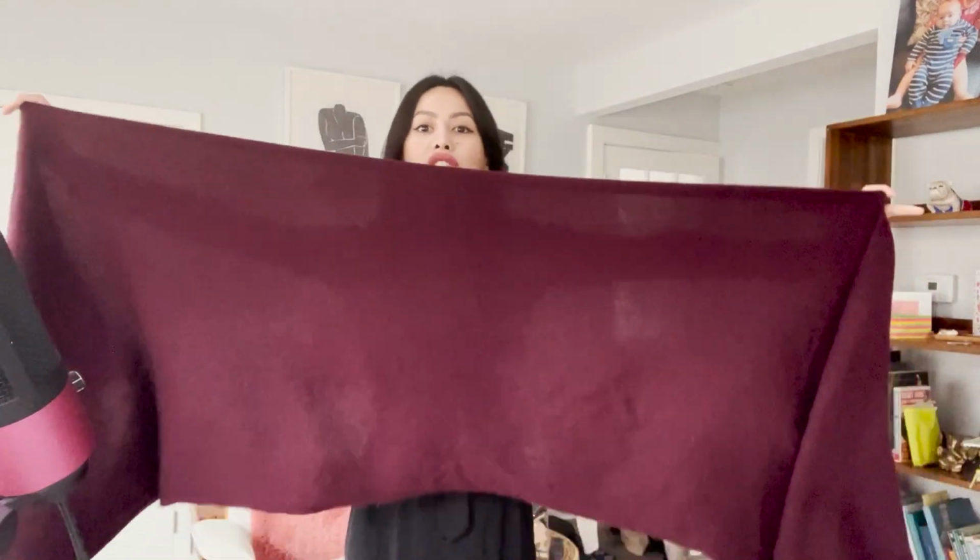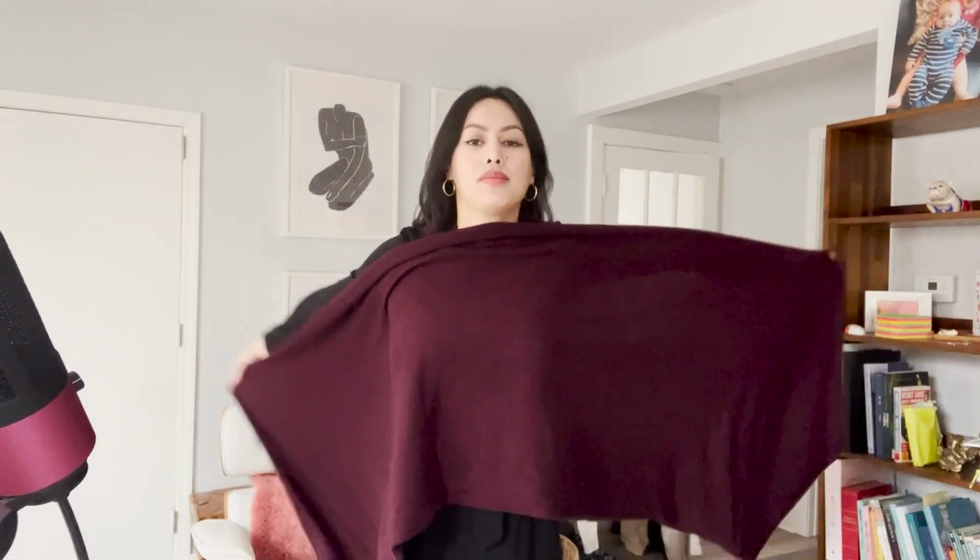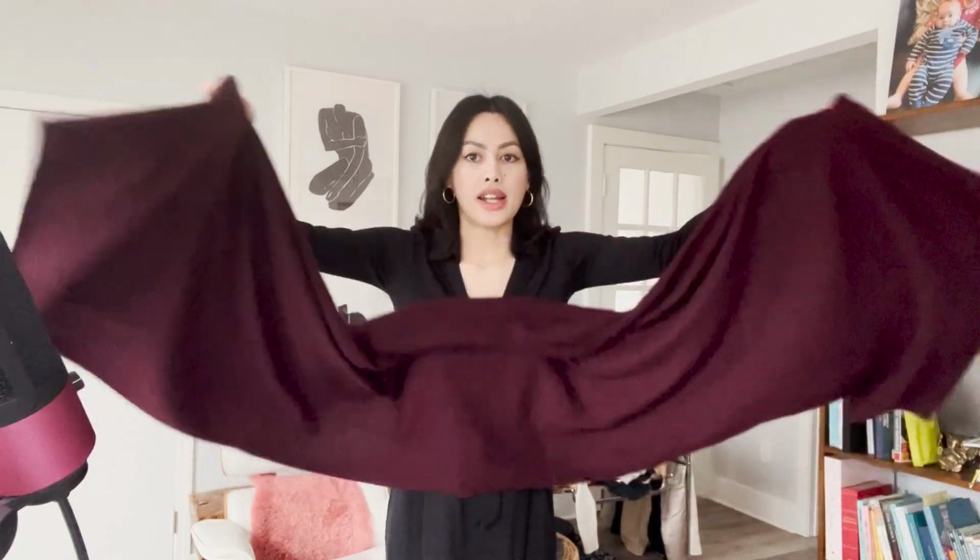This final item I'm really excited about, and this is $99, $100 and then plus tax. This is a cashmere wrap that I got. It's 100% cashmere and it's huge. Look at this. So this is my arm span, my 5'2.5" arm span, and it's still longer than that.